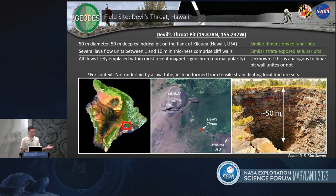So we went to Hawaii for this. We didn't go to Lava Beds. As fun as that would be, we needed a deeper pit. So we went to Devil's Throat. It's really aptly named. If you fall, you go all the way to hell. It's 50 meters tall, 50 meters wide. That makes it really similar in dimensions to the lunar pits. It also has similar strata to what you saw on the previous slide. It's not a lava tube, but that doesn't matter. It could be a lava tube underneath here. The strata is what matters.